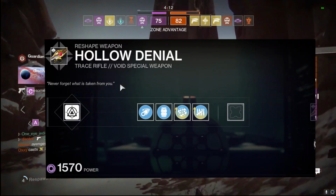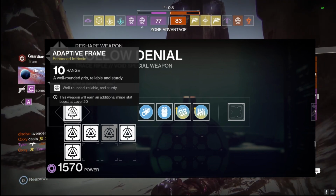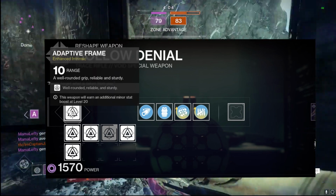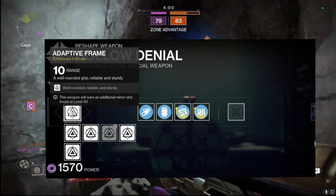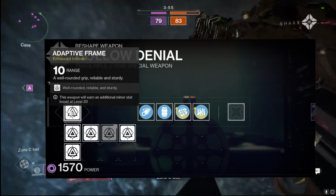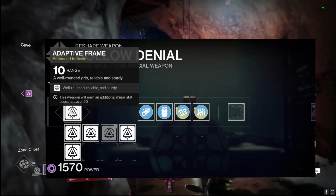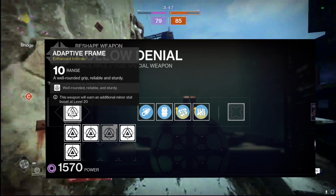Now, starting off right here for PvP, we're going with the intrinsic masterwork of range, so we can absolutely map people inside of the Crucible. And let me tell you, even though this thing only has quote-unquote 6 impact, it does melt Guardians when you're hitting them in the head, especially since it has some juice on stats: 99 in the magazine, 86 range, and 86 stability. This thing barely moves around at all.